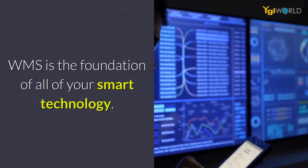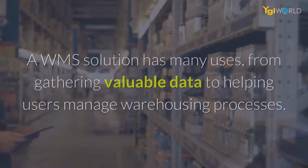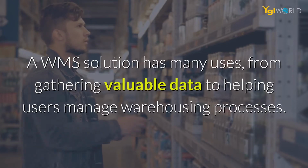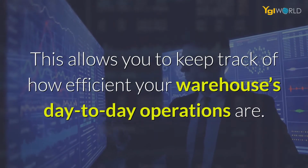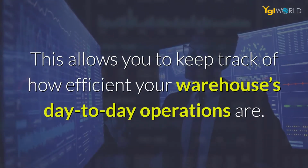WMS is the foundation of all of your smart technology. A WMS solution has many uses, from gathering valuable data to helping users manage warehousing processes. This allows you to keep track of how efficient your warehouse's day-to-day operations are.